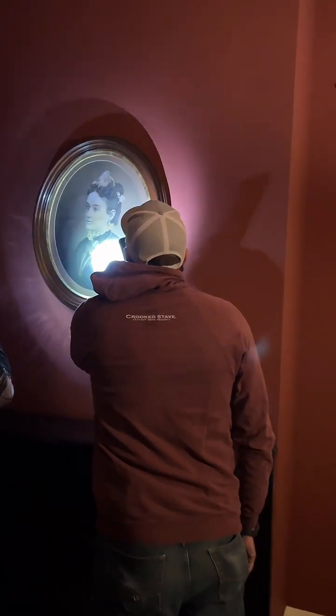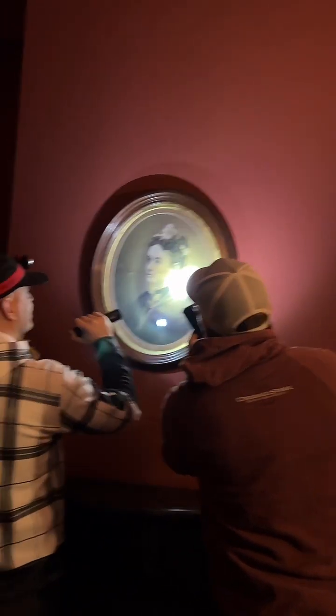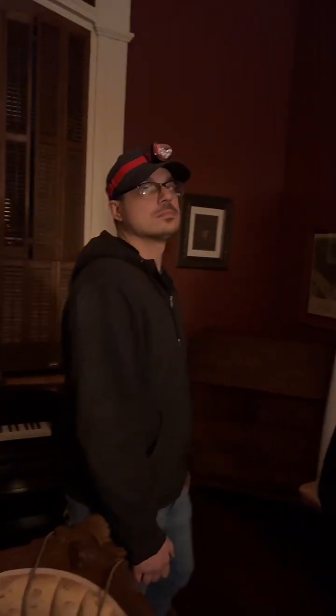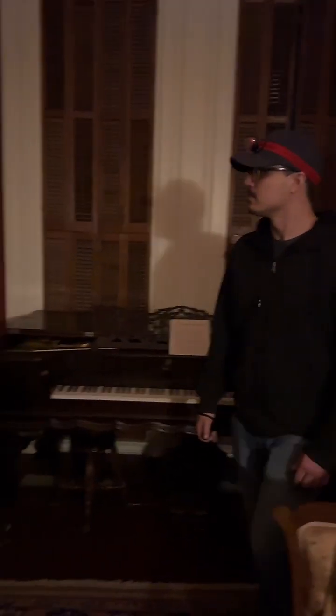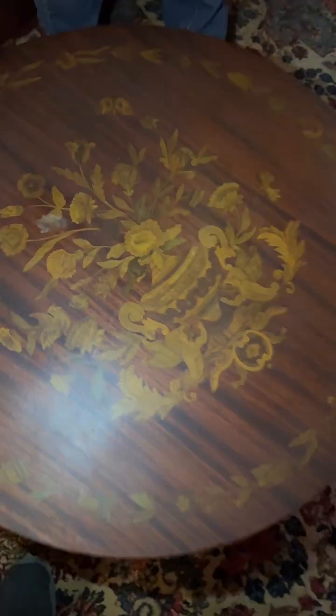So this was the ladies' parlor. This is where Mrs. Clayton had her guests. We actually don't have a lot happening in this room, which seems weird because they would have spent a lot of time in here. We have the cat that's been seen in here, and in this room, the tea table right here, the desk in the corner, and then the music cabinet all belong to the Claytons.